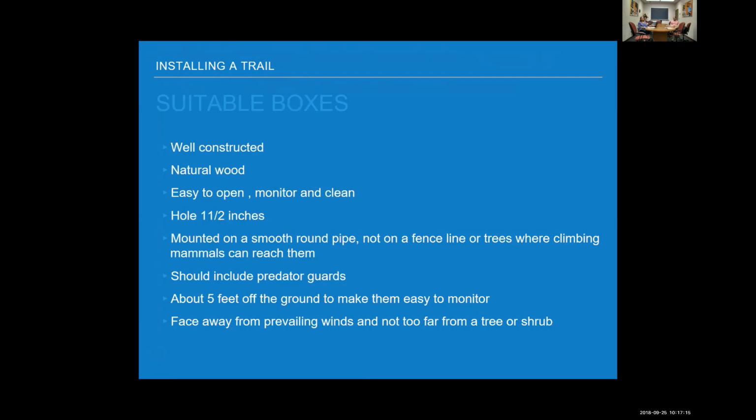They should be mounted on a smooth round pipe, not on a fence line. So I use conduit, and I'm going to show you some pictures of that. Many people do use a fence line or a tree, and if you have raccoons and snakes where you are, that could be a problem. So we do recommend predator guards. I'm going to show you some. If you put them 5 feet off the ground, most people can monitor them easily, and the bluebirds accept that height readily. 5 feet off the ground is a little difficult for me to see down into the nest, so I usually carry a little hand mirror with me.